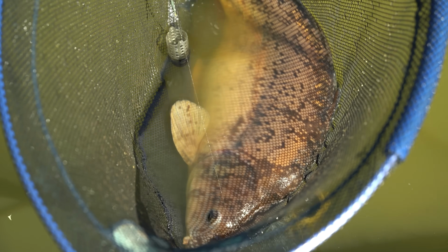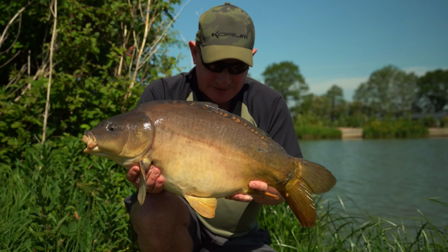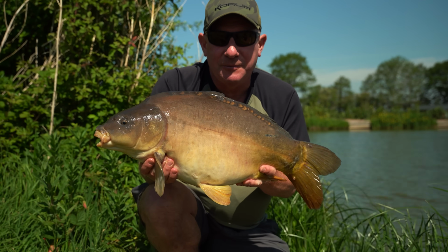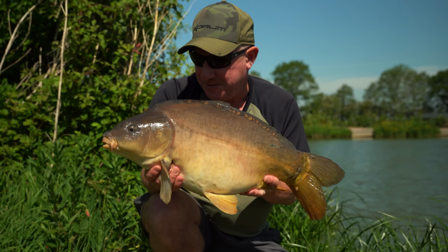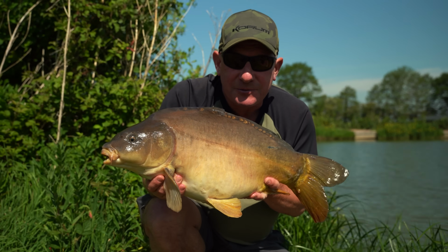He's in. Okay, so after an absolute brutal fight, we've got one in the net on the new Korum floating feeder. Lovely fish. It's a warm day, so we'll get him back quick.